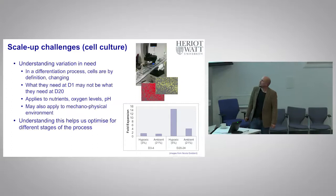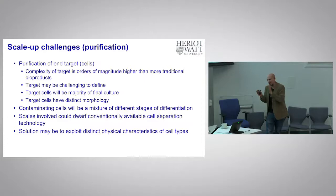The other thing I would talk about, which is more linking through to where I started, which was downstream processing, purification of things, is how we face the challenges of purification of cells. So here we've got some quite interesting concerns. The complexity of your target cell that you're trying to purify here is many orders of magnitude higher than most traditional bioproducts. A protein is pretty complicated, but a cell, that's quite seriously complicated. It could be really quite hard to define a cell. If you want to really analytically define a protein, you probably can. You can do X-ray crystallography on it, you can do amino acid sequences, so on and so forth, structural analysis. Quite difficult to do that with a cell because cells vary. You know, one red blood cell is not exactly the same as the other.